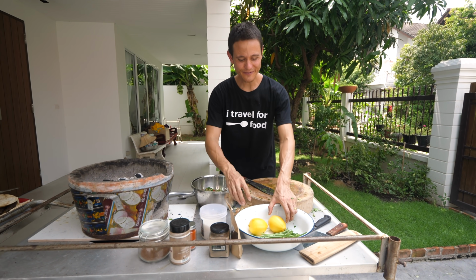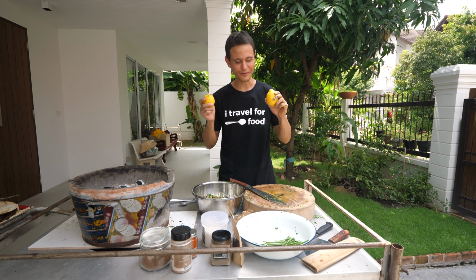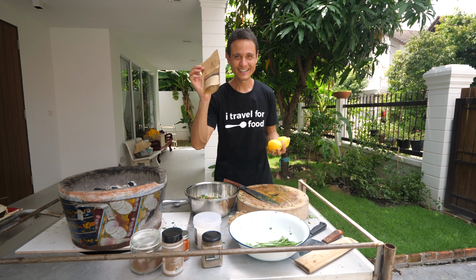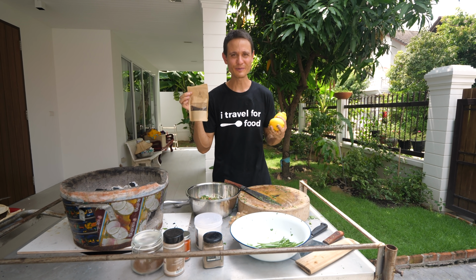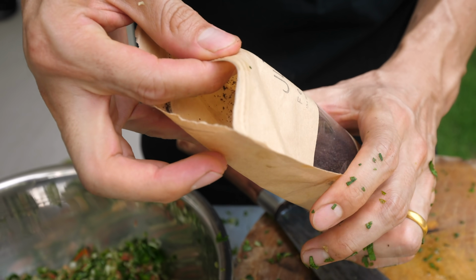To be honest, I can't fully remember if there was lemon in the salad or not, or if all the sourness came from the sumac. I think we'll just add both, but you need sumac. Sumac is a spice that's very common in Lebanese food.